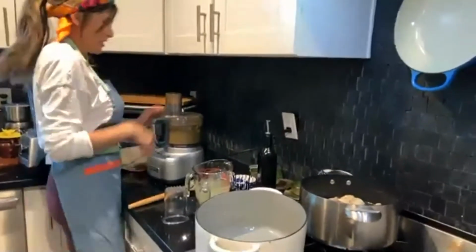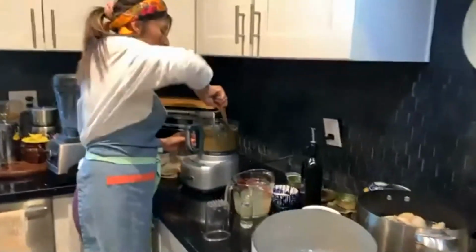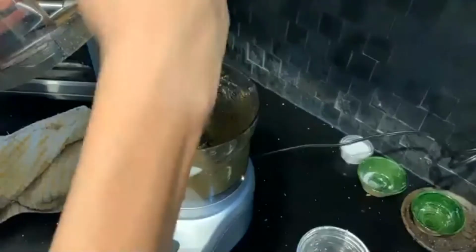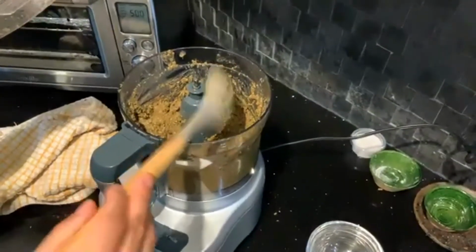Still going, still going. Okay, let me show you. You're gonna keep going until it gets way more pasty. So I'll show you what I have right now. Someone said if theirs is really coarse and thick, should they add a little bit of broth? Yes, add a little bit of broth and then just keep going. As you can see, in real time, this is how long it takes.